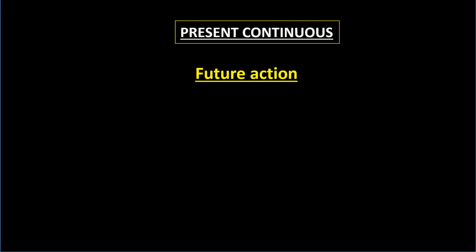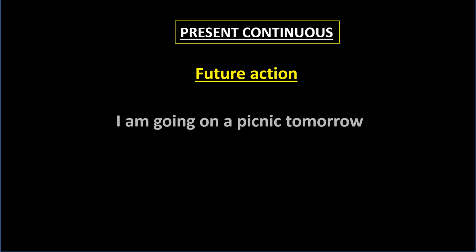Next, future action. When we talk about future actions, we can use present continuous tense. For example, I'm going on a picnic tomorrow. In this sentence, going is the action. I have already decided this. So you can say, I'm going on a picnic tomorrow.